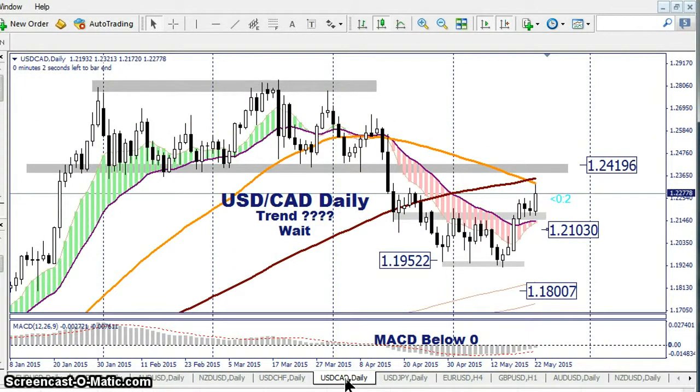USCAD next is that's kind of reversing again from a low, and I mentioned last week that we want to wait for price to go up higher and then sell. Price has actually gone a little bit higher than I expected, all the way up to, see, this is the 50 with the orange, and I have drawn in the 100. So again, everything's converging here with the gray rectangle, which is resistance.